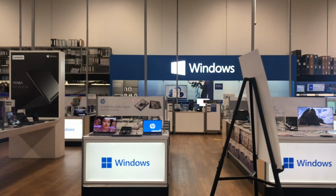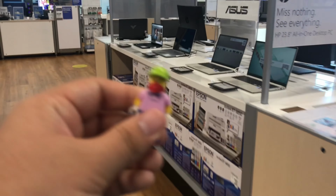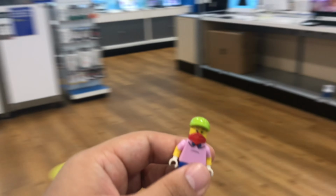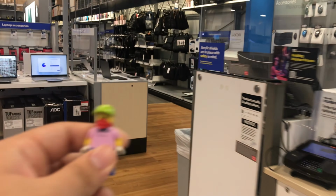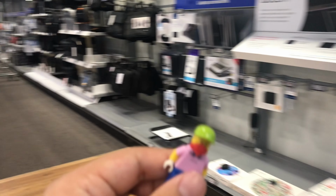For instance, oh wow, there's a Windows area, which I'm not sure if they sell phones or not. But what I do know is that they sell computers. Lots and lots and lots of computers. It's gonna be impossible to count them all, but yeah, let's just say our Windows is really, really huge, I would say.